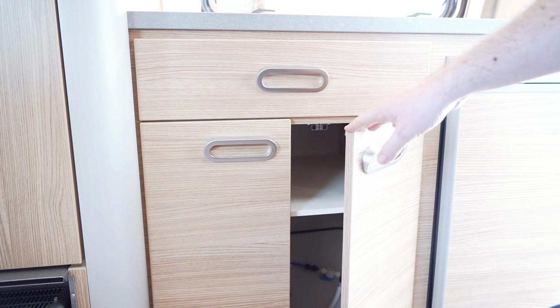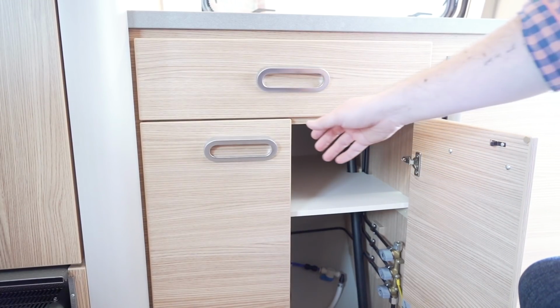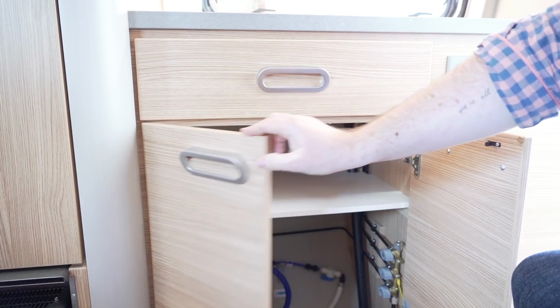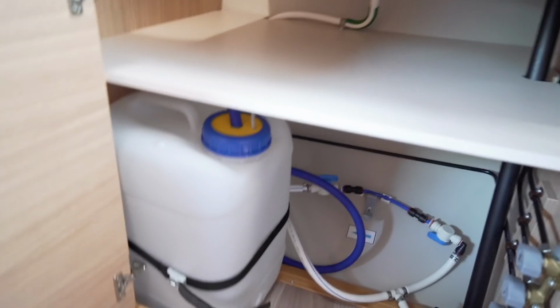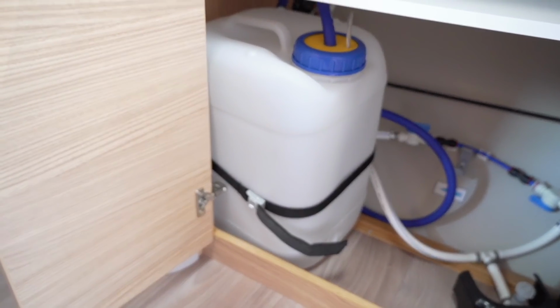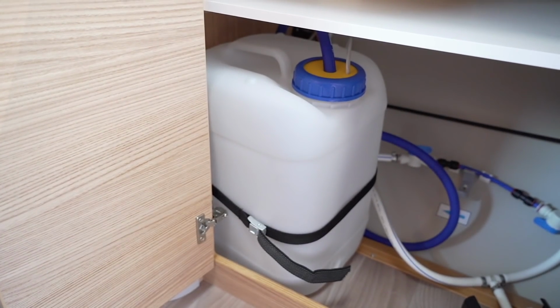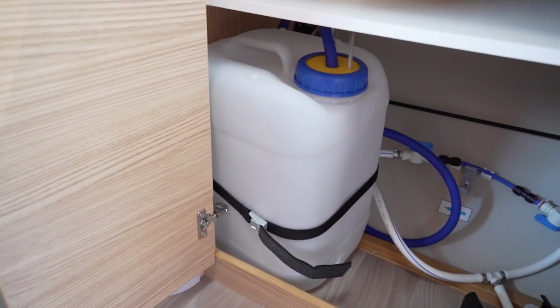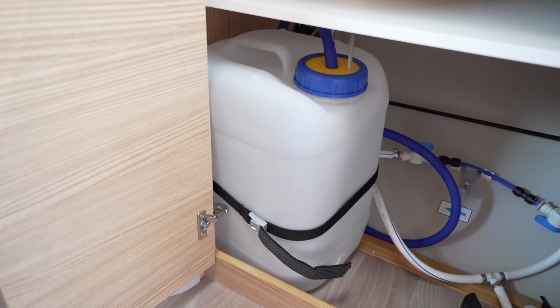Often with caravans you have outdoor water supplies, so you have an Aquaroll which you fill up with water, but this one actually has a tank that goes inside, so you take that out, fill it with fresh water, and that feeds your boiler and your Truma boiler, so you can get hot water, and also it goes straight to the sink for cold water.